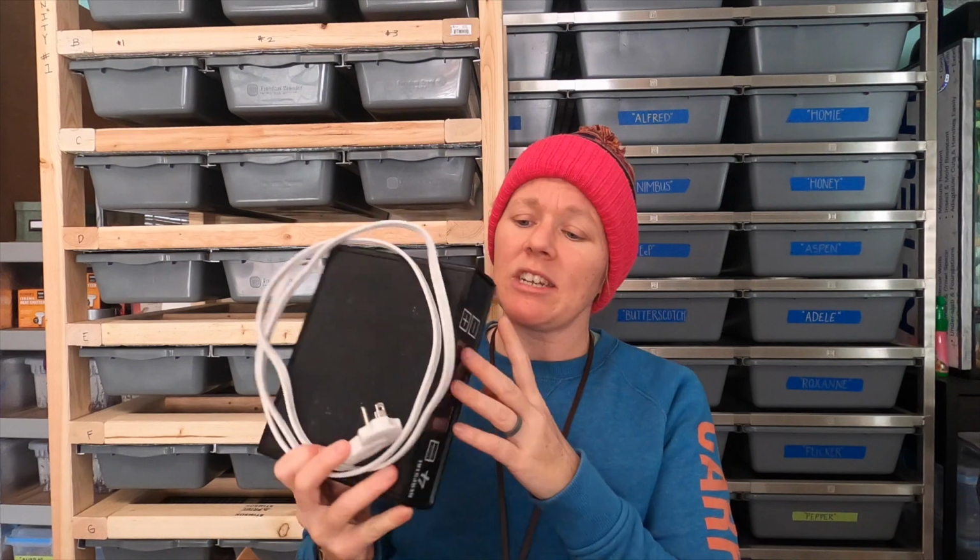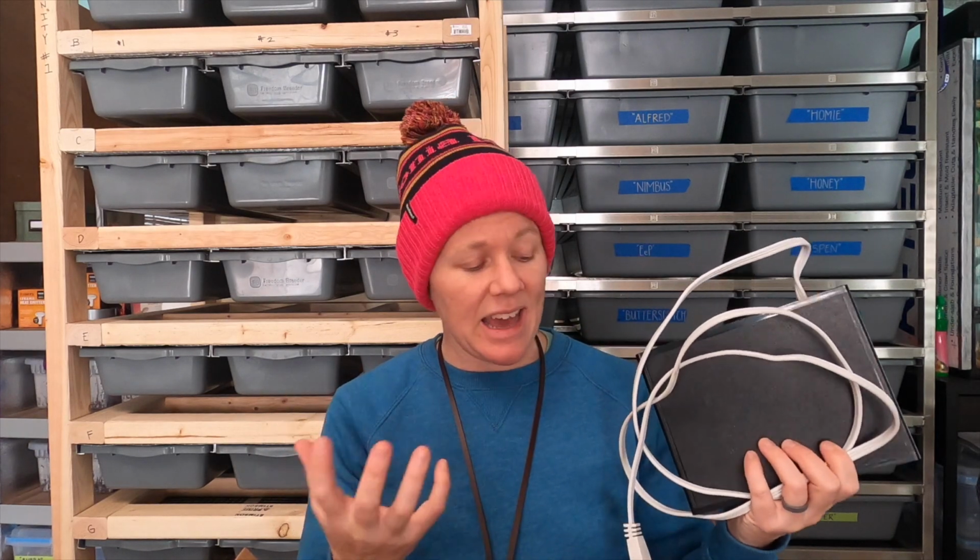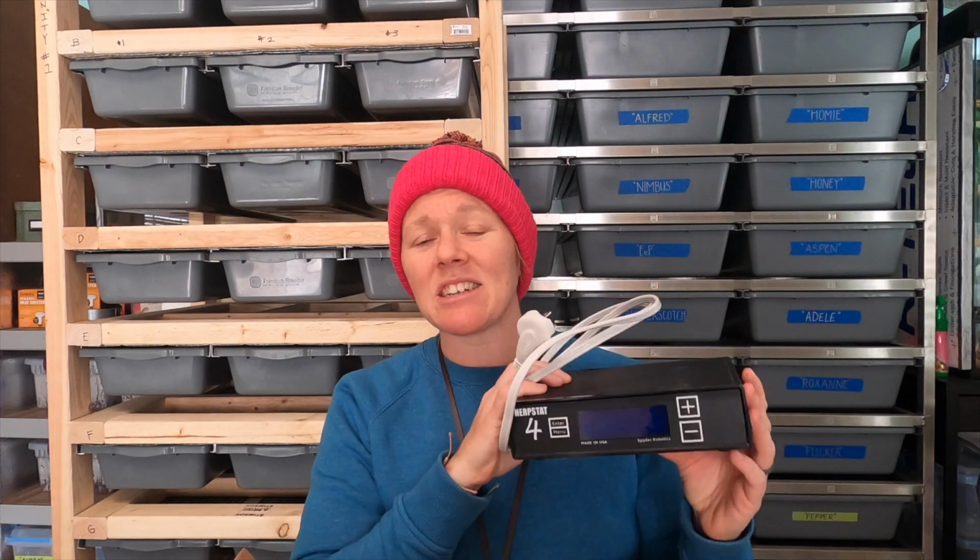These things are in great condition. Most of the time with the Herbstats, the only thing that really ever goes out is sometimes the fuses go out and you just have to replace the fuses. So sometimes you just need to keep extra fuses on hand in case that happens. But these things last forever. So we were super excited to pick these up.